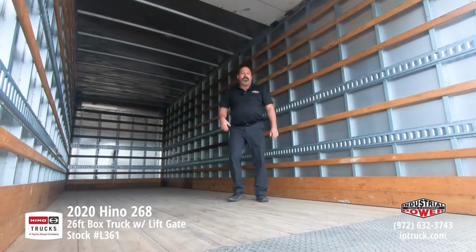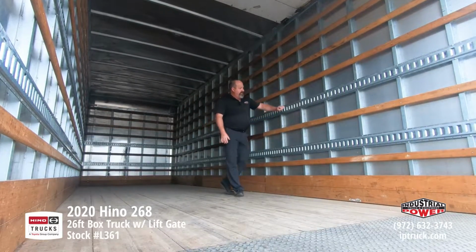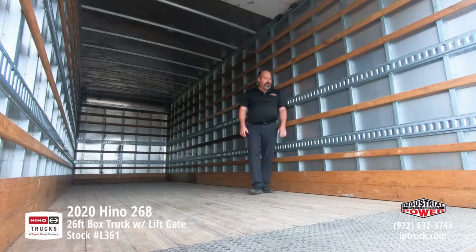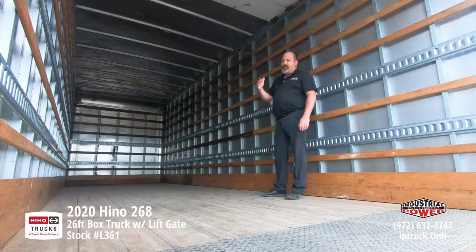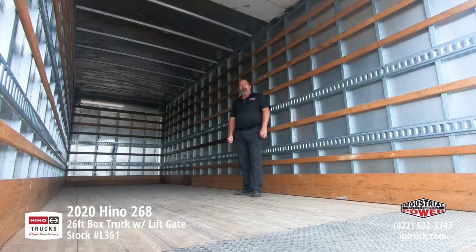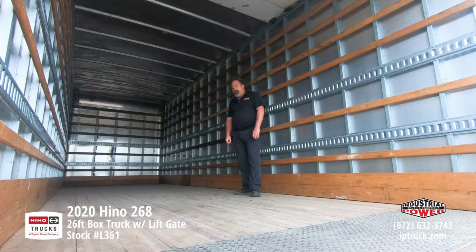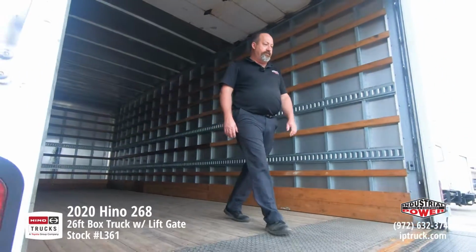This is a really nice 26-foot, 103 tall, 102 wide van body. It's got 2 rows of E-track in it, Apatong slats, and scuff all the way to the front, across the front and back down. The aluminum roof's in really good shape. We've got a really nice LED dome light in here for those early morning, late afternoon deliveries. And the laminated hardwood floor in this truck is in excellent condition. It has a whole lot of life left in it.